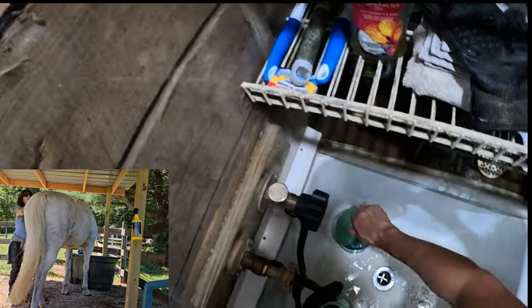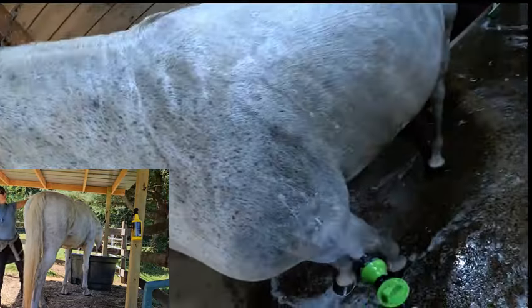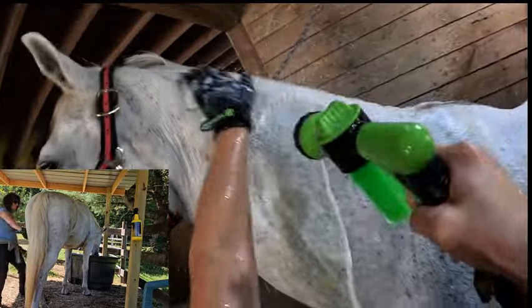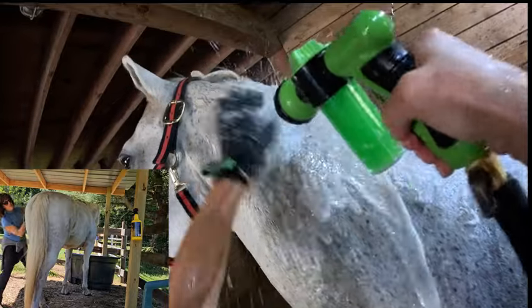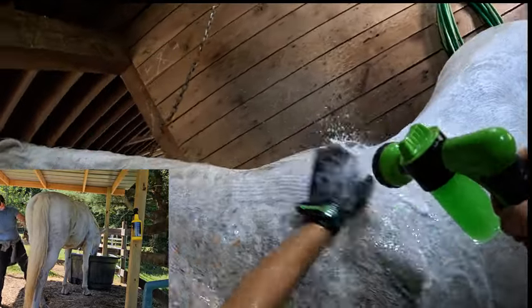We don't have too many baths left of the season, but you never know. It is New England. Blink and the weather will change. That's what we know for sure.